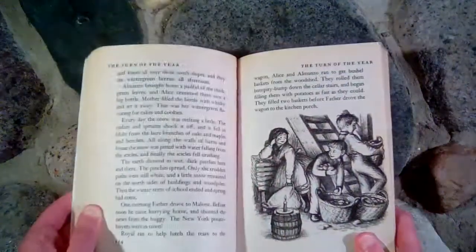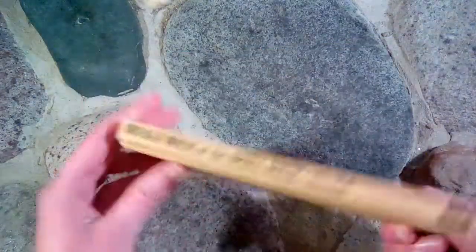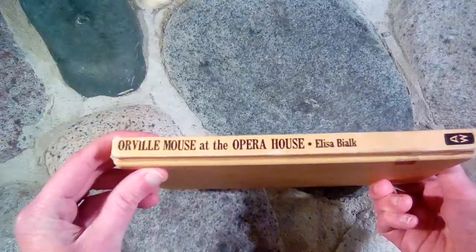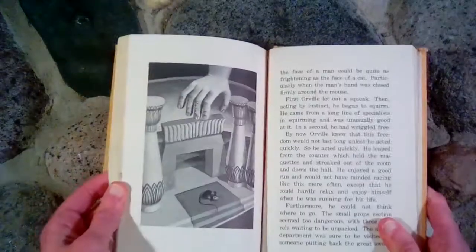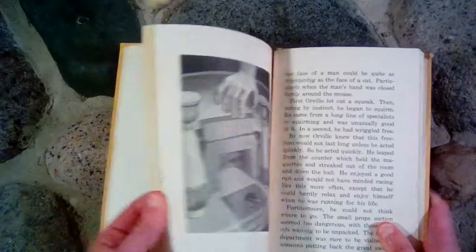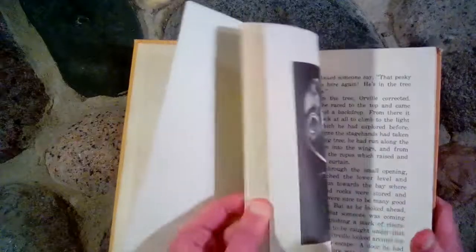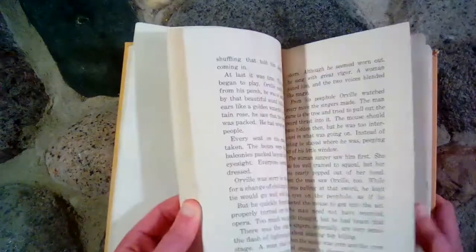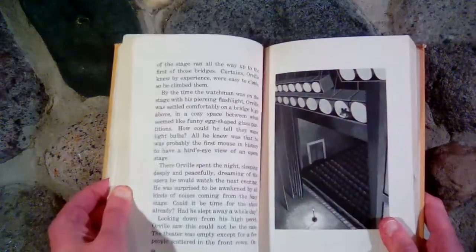And the last book we read for our first year of homeschool was Orville Mouse at the Opera House. Kind of a short little book. It's a little bit silly, but my daughter liked it anyway. Not too long, not too many chapters. It's about a little mouse that lived in an opera house and his little adventures there.